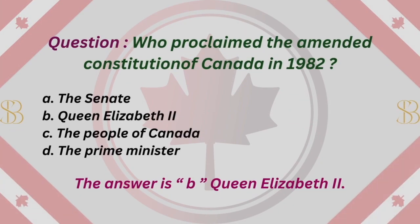Question: Who proclaimed the amended Constitution of Canada in 1982? A. The Senate. B. Queen Elizabeth II. C. The people of Canada. D. The Prime Minister. The answer is B. Queen Elizabeth II.